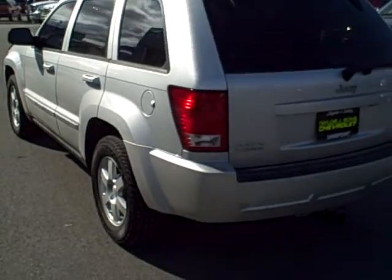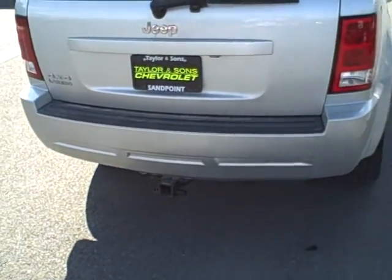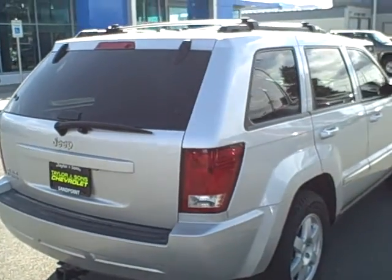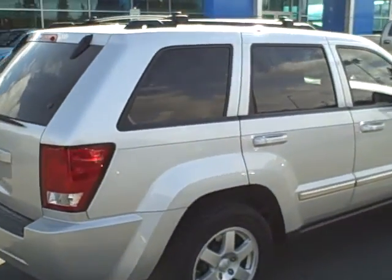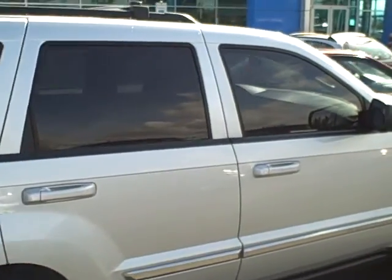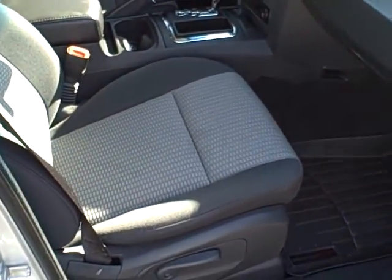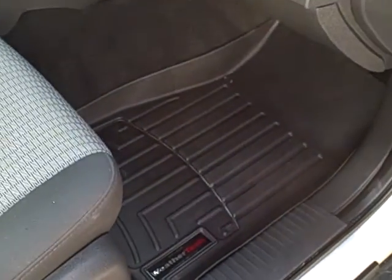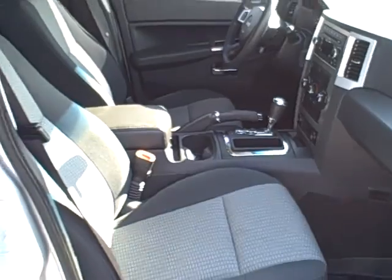Coming around the vehicle, it is equipped with a trailering package, the passenger side profile. Into the passenger side seating area. This really is a nice Jeep.